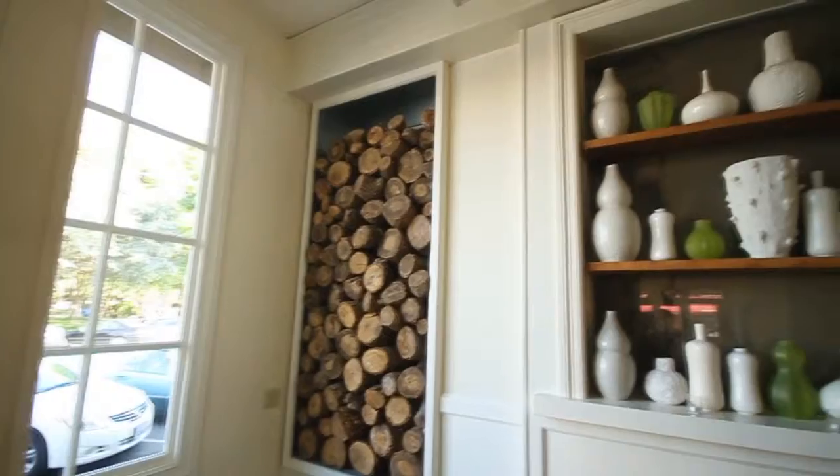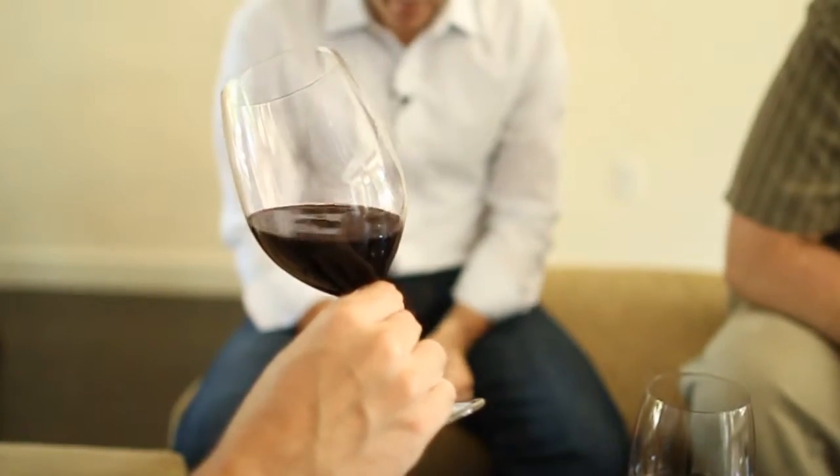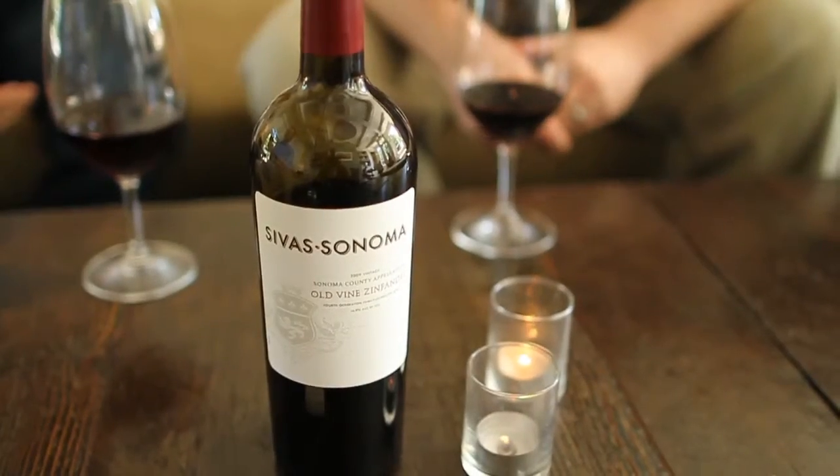We're here just off the Sonoma Plaza at El Dorado Kitchen Restaurant. I'm here with Gene Arnold and Greg Kitchens, and we are enjoying a glass of Sivas Sonoma, Sonoma County, Old Vine Zinfandel.